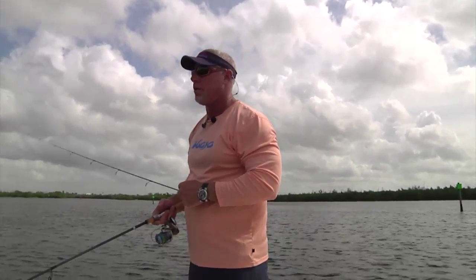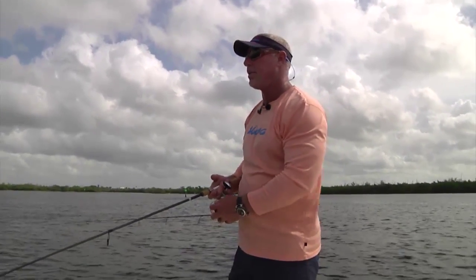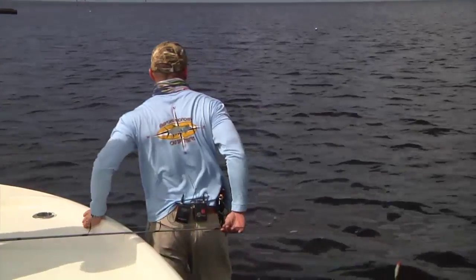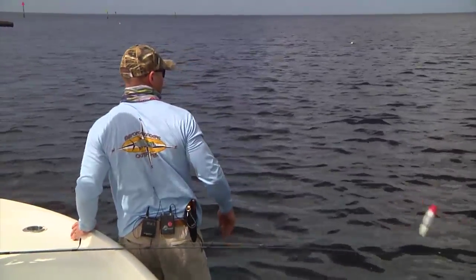We got a school out here working. We're going to see if we can get some of these top waters in them, see if we can light a couple up here. Such a beautiful bar here. It is gorgeous. It really is.